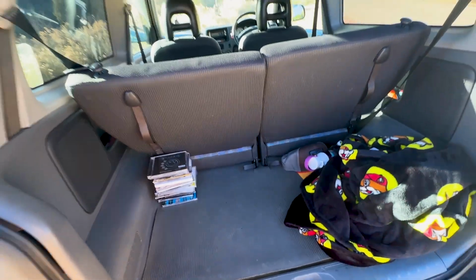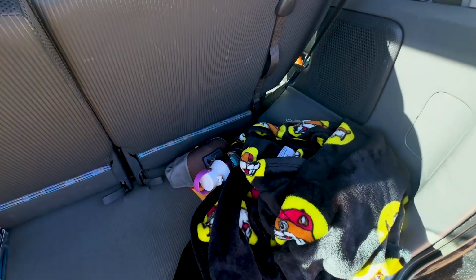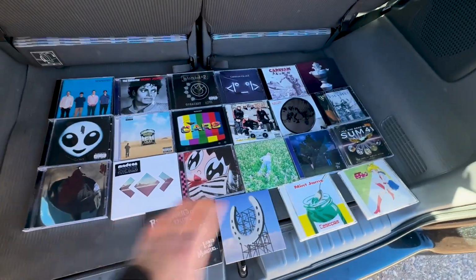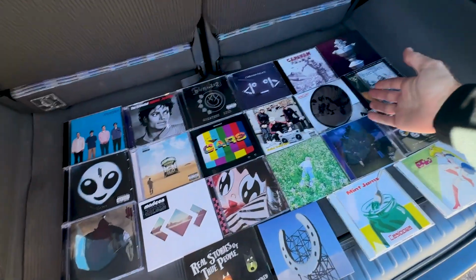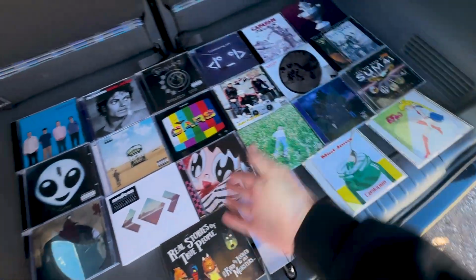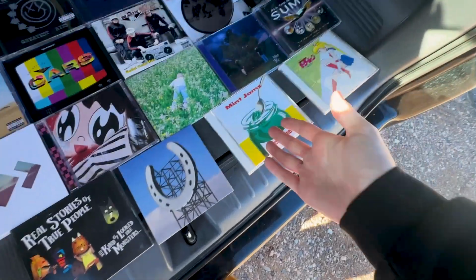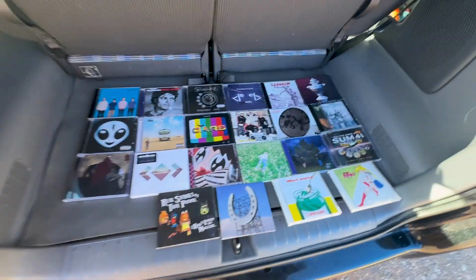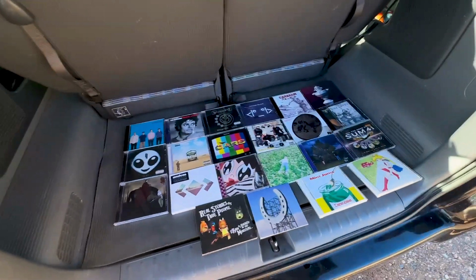I usually use it for groceries, because this is the grocery getter, because the Beat's just too little. Just for those who are curious, these are the CDs that I keep in the Z. I've got just about everything. I always let my passengers pick the music, but the trick is that I like all of these. You can see we've got everything from Pearl Jam to Sum 41 to Porter Robinson to 100 Gecs to Madeon to OSO to the Sailor Moon soundtrack to Cassiopeia, Weezer, Michael Jackson, Skrillex. I've got a little bit of everything. I like my CDs and I like my music. But yeah, back to the review.